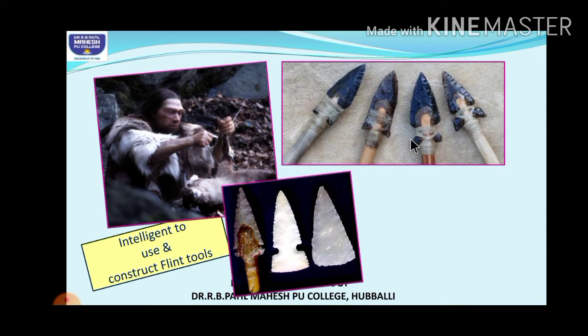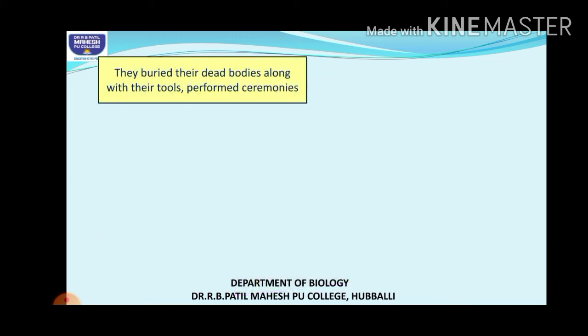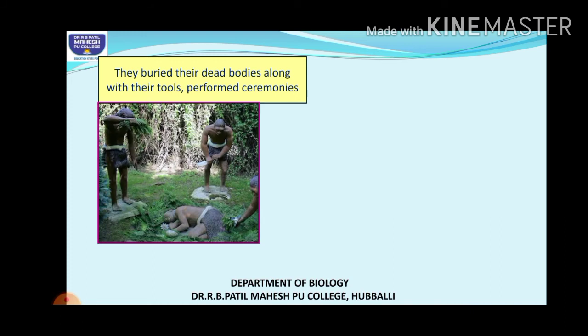So they were what? Omnivorous. What did they eat? They ate plant products as well as meat. Okay, they also started to prepare clothes, that is, as they hunted the animals, leather was used. Another important development we can see here is they buried their dead bodies along with the tools that the person used. They performed certain rituals. Okay, they performed ceremonies and they buried them along with flowers and the tools. So it is thought that they might have developed their own religions.